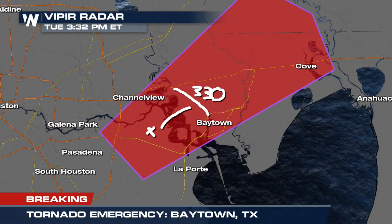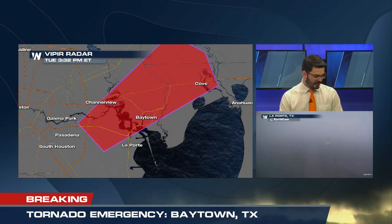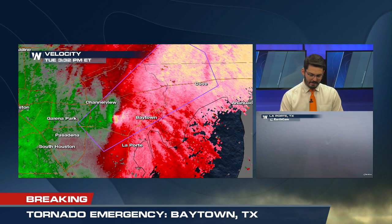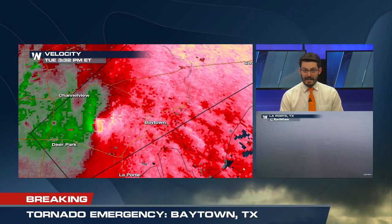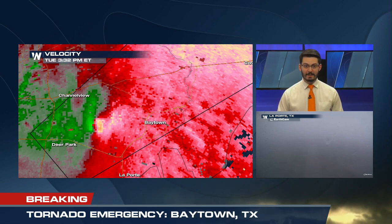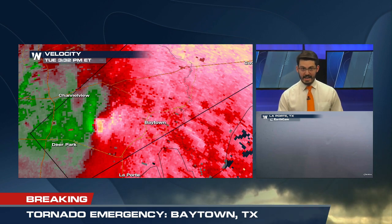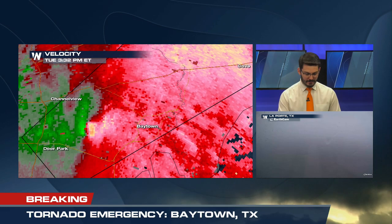This is moving into a very industrial area, so not necessarily within an area of high population, but still many people may still be here. So if you're in a warehouse, you want to find somewhere that has secure walls. You don't want an exterior wall next to you when you are taking shelter around this area.